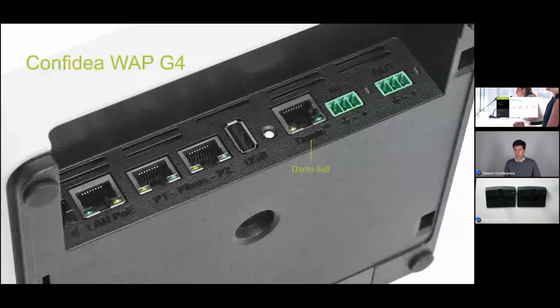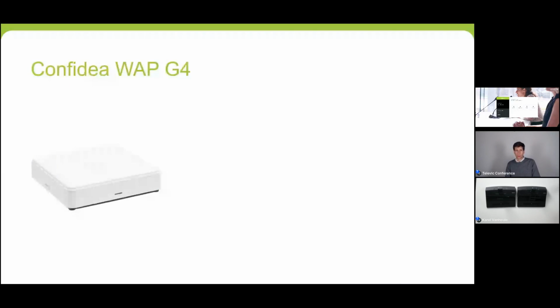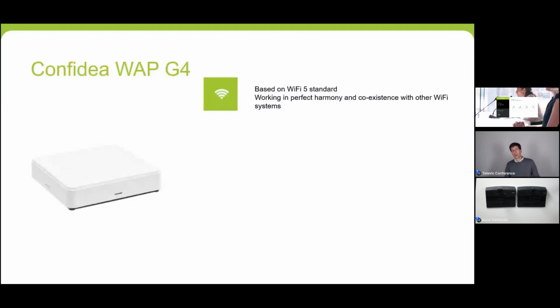Next to the Dante port, we still have 2 analog in and out ports, so balanced inputs and balanced outputs. So that's about it for the connectivity on the access points. Of course, as I said, we made it very easy to deploy and set up. It's based on the Wi-Fi 5 standard, so the system works in perfect harmony with any other Wi-Fi system.